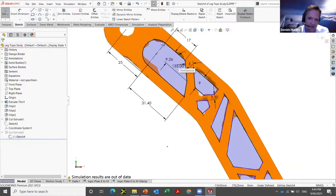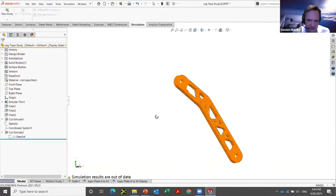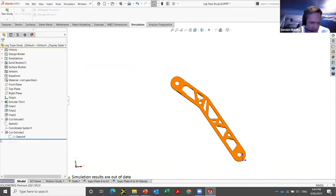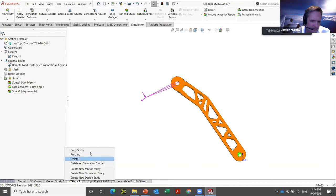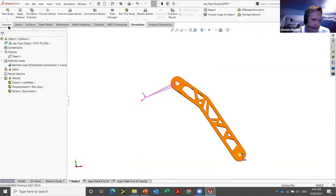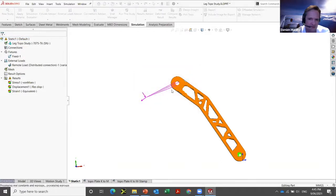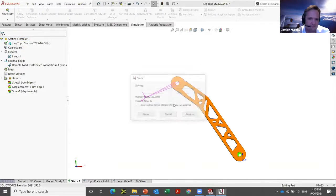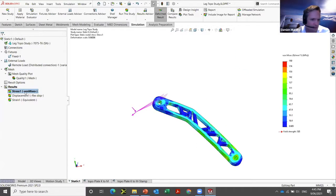So you can see how we draw sketches to make my cuts, and we can go ahead and then simulate that independently. In fact, I'd be happy to do that. I don't want to ruin it, so I will copy that study in a moment. Yeah, rerun it. In fact, this one here, because I did it in the same component, I can rerun it and see the results. As you get an idea, we get live feedback about what we're looking at.